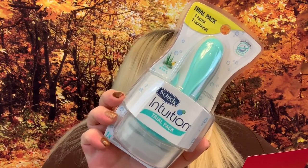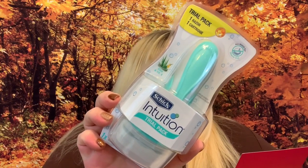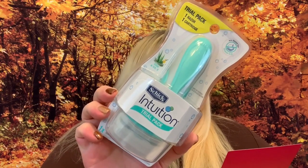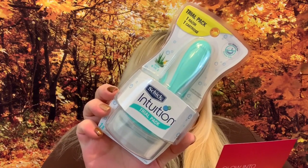Sensitive Care Razor Signature Skin Conditioning Solid contains vitamin A and aloe to gently moisturize skin, while the 4-blade razor and pivoting head provide precise control for a smooth, even shave. And then it says, after you shave, rinse off with cold water to close pores.